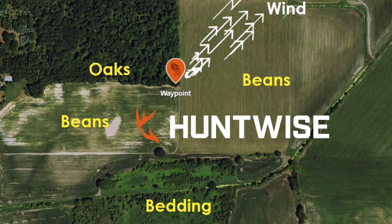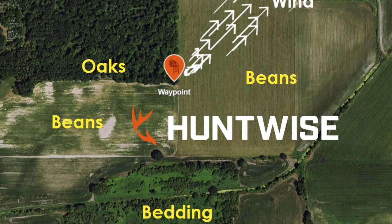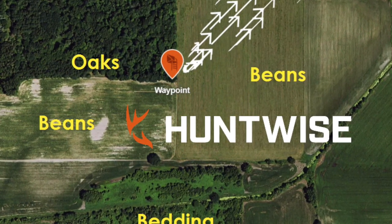Right now I'm hunting on the corner of a woodlot where it meets ag beans to my east and corn, standing corn to my south. So 3 transitions, 3 edges come together here. Acorns dropping behind me too. Should be good. Good luck this season, everybody, and we'll keep in touch.